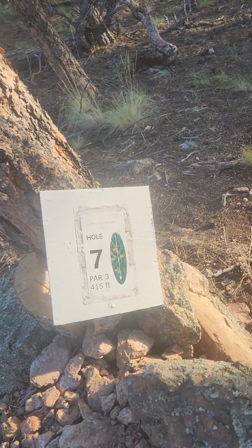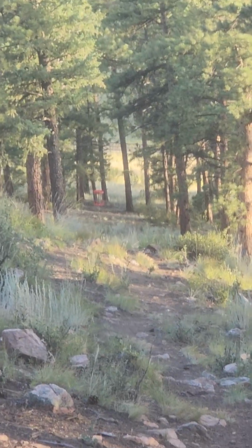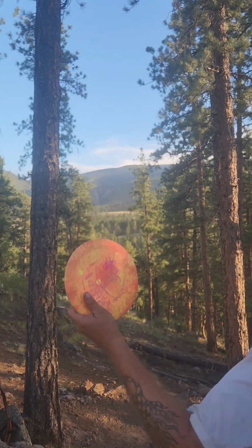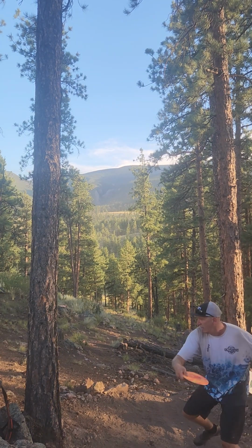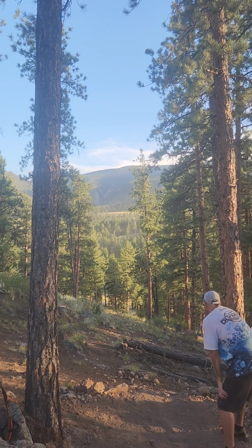Four. Hole 7, par 3, 415. I usually take the up and over route. I'm gonna throw long bowman, tournament plastic. I'm gonna go up high above the trees, let it flex, and let it come back on its own. It's probably gonna end up left. Hopefully I catch a tree and it drops by the basket.